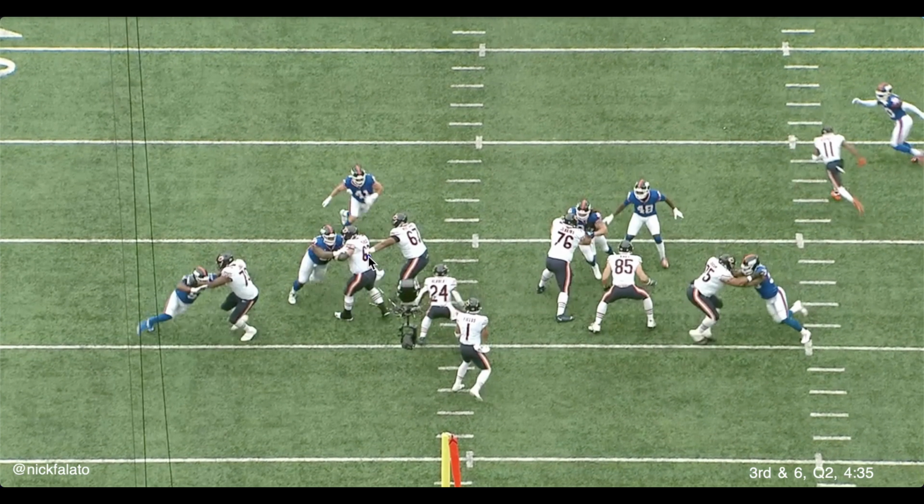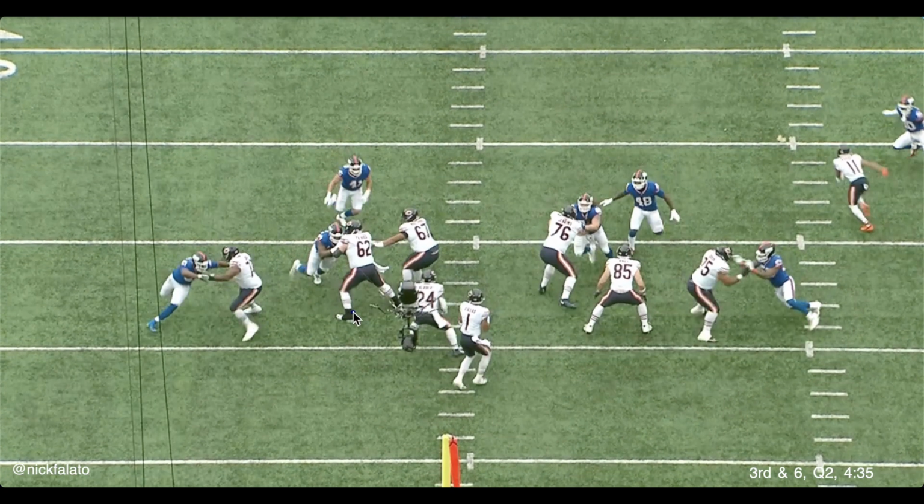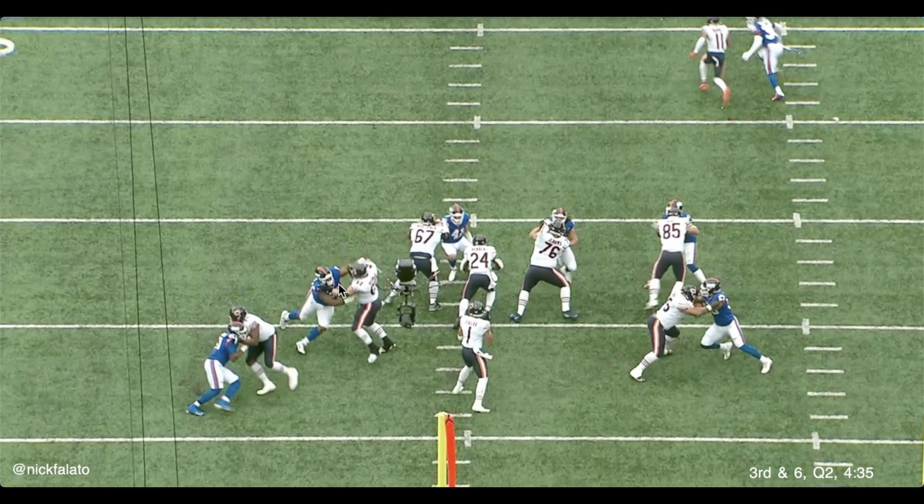And you can see how he generates so much force, Dexter Lawrence, that is, through the ground to raise the center of gravity of 62 and get him off kilter. Look at him just bull rush right here. Look how low Dexter Lawrence is. What kind of power can 62 get? He's up on his tippy toes, man. His feet are not on the ground.